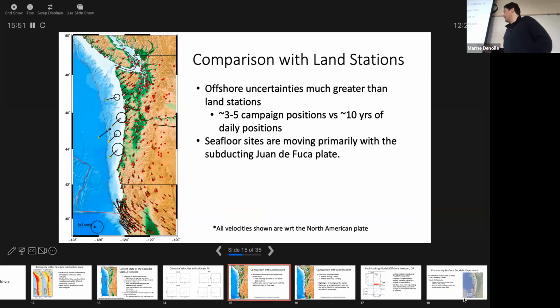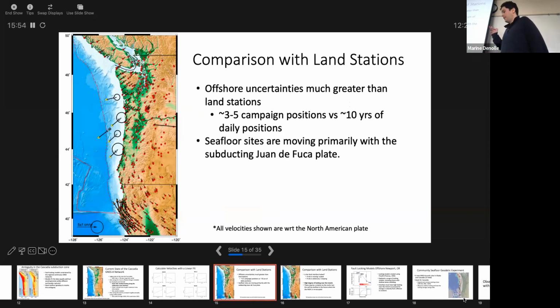So if we were to compare the seafloor geodetic measurements to the land station measurements, there are a couple things worth pointing out. One is that the land stations are very well constrained, whereas the seafloor sites are rather less well constrained. Makes sense considering we have 3 to 5 measurements for these and tens of thousands for these.